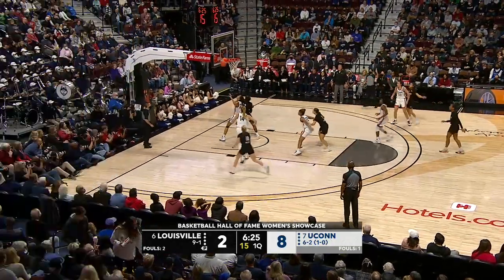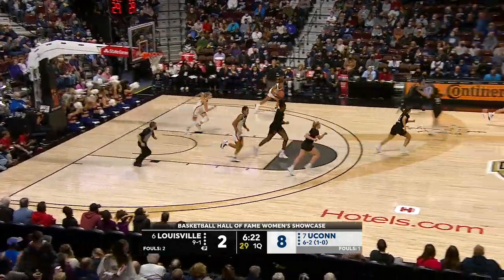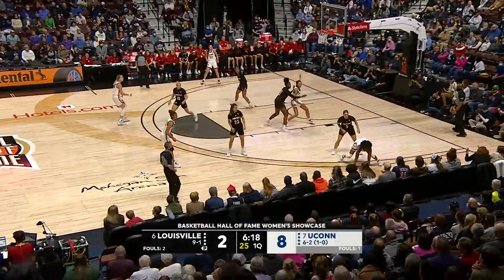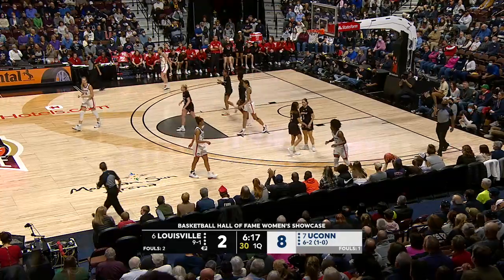Chelsea Hall will launch a three. Now Louisville needs to make some shots so they can bring that pressure up against this guard-limited UConn team. A tough pass and the turnover, Westbrook to Williams.